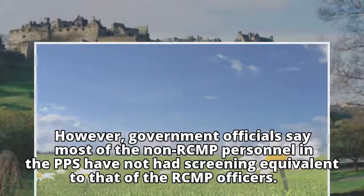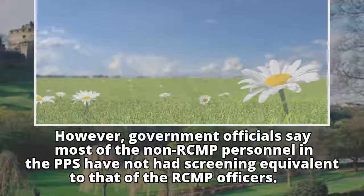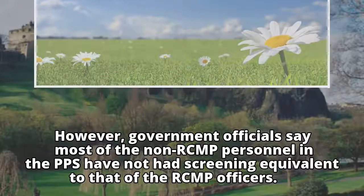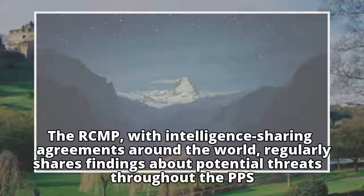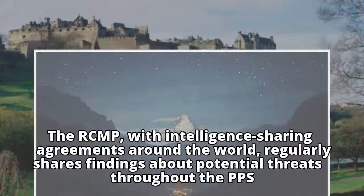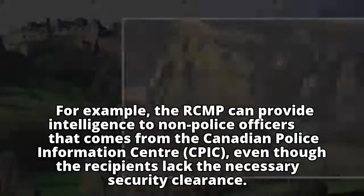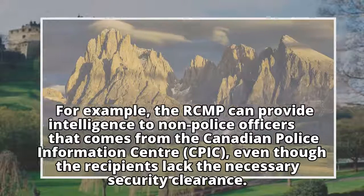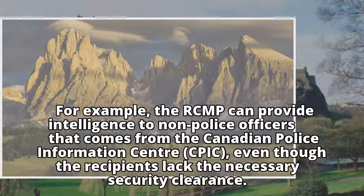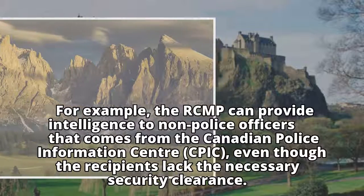However, government officials say most of the non-RCMP personnel in the PPS have not had screening equivalent to that of the RCMP officers. The RCMP, with intelligence sharing agreements around the world, regularly shares findings about potential threats throughout the PPS. For example, the RCMP can provide intelligence to non-police officers that comes from the Canadian Police Information Centre, CPIC, even though the recipients lack the necessary security clearance.